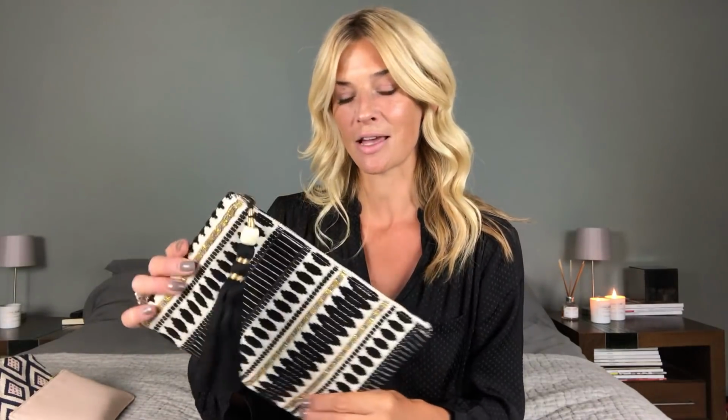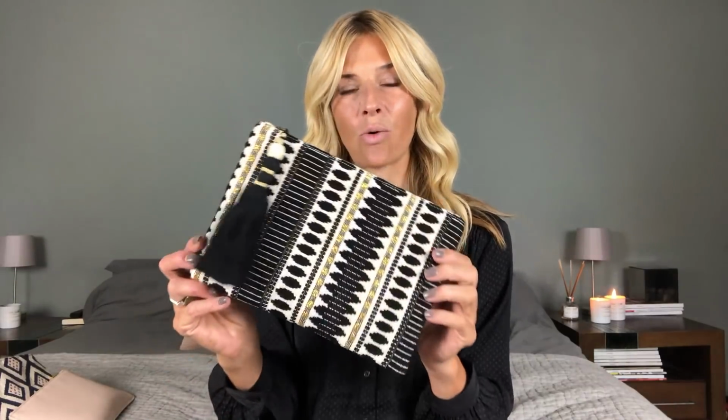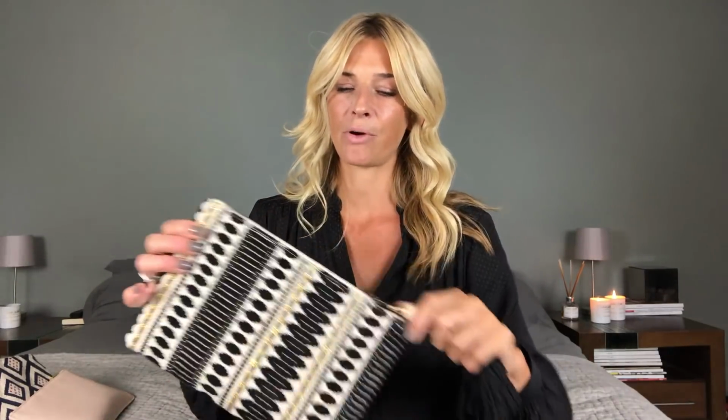So I've been filling that full of my jewellery and then taking that away with me and using it as a clutch with a nice black dress or something for the evening. So I thought I'd use that quite a lot. So have a little look at them on Instagram.